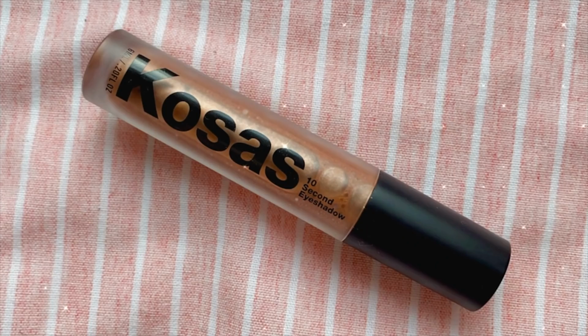And my last one and done favorite is the Kosas Globe 10 Second Eyeshadow. This is possibly one of the more unique pieces I have in my collection just because it's so liquidy and you wouldn't think it would work as well as it does. This one does have a sheen to it. It's like a satin texture, but what's really cool is when you use this as the only shade all over your lid, the base color blends really nicely.